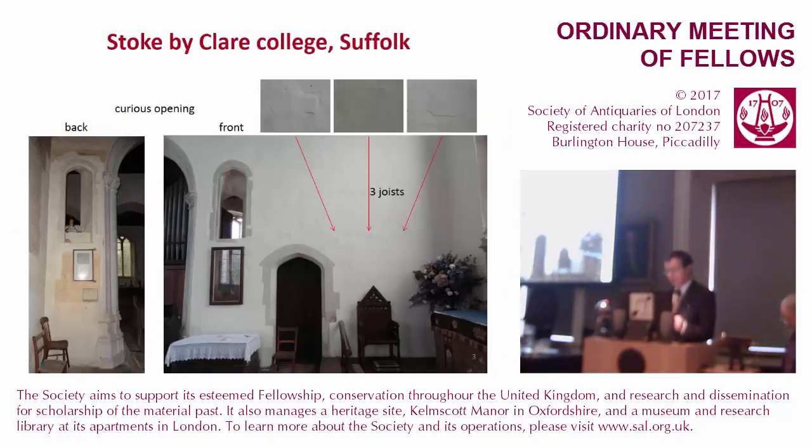First, on the north side of the sanctuary, about 8 feet up from the floor, were three sawn-off ends of what looked like joists. Then we noticed a curious opening to the west of this, that's left on the slide. At first, it looked like a window, and indeed that's what Pevsner thought it was. But closer examination showed that it had never been glazed, and that there were three steps up to it from behind. It was also high enough and wide enough for a person to pass through. Was it perhaps an access, an entry to what might have been a gallery further east? It seemed like it, because its sill was at the same level as those sawn-off stubs.